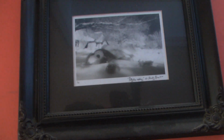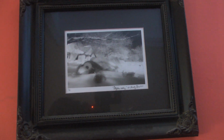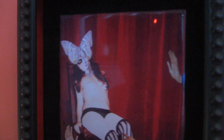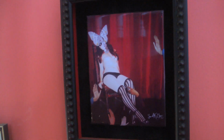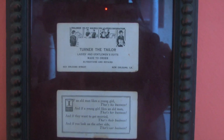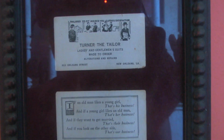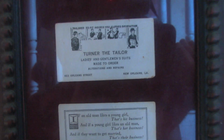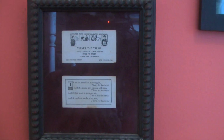And here's a piece by Christy Kane, one of her dead dollies. And another Christy Kane, spooky dolly. And Sean and Louis St. Louis made this, and Sean gave this to me. This one's fun. When we lived in the quarter, we found this box of old business cards. And it was, can I focus on this? 923 Orleans is where we lived at the time. So we took a couple and framed them.